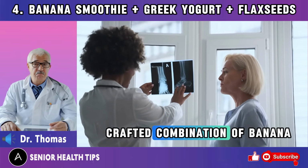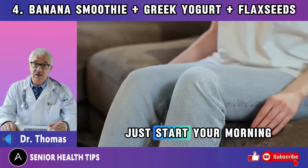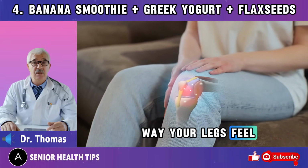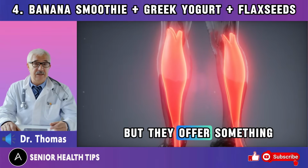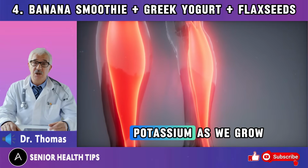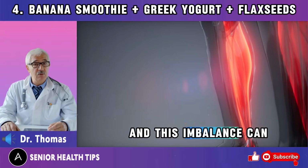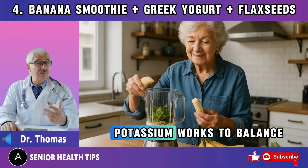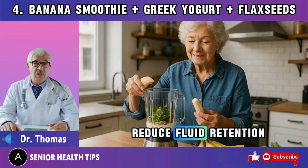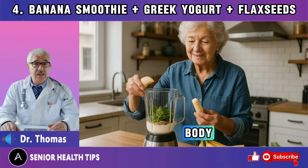A carefully crafted combination of banana, Greek yogurt, and flax seeds can do more than just start your morning. It can change the way your legs feel and move for the rest of the day. Bananas are a humble fruit, but they offer something essential for aging bodies: potassium. As we grow older, potassium levels often decline, and this imbalance can lead to leg cramps, muscle weakness, and even joint stiffness. Potassium works to balance sodium, reduce fluid retention, and maintain proper muscle function, especially in the lower body, where seniors most often feel the effects of aging.